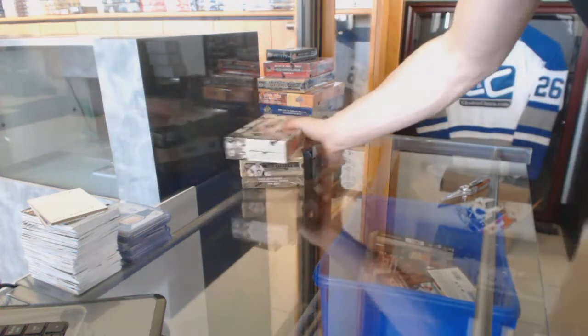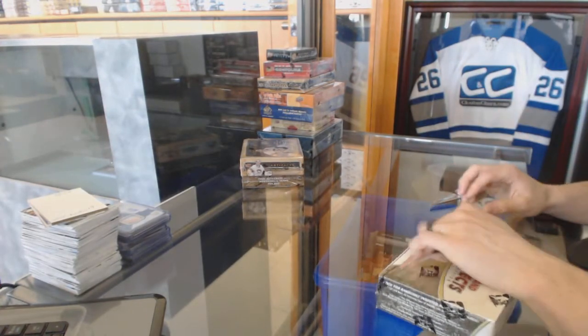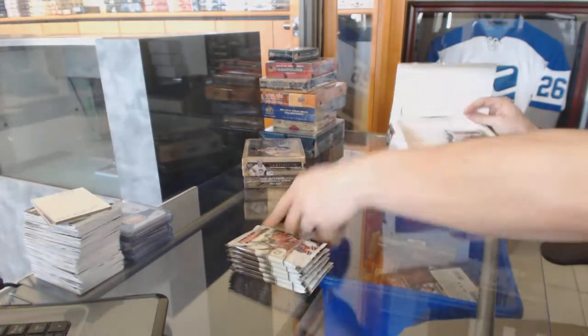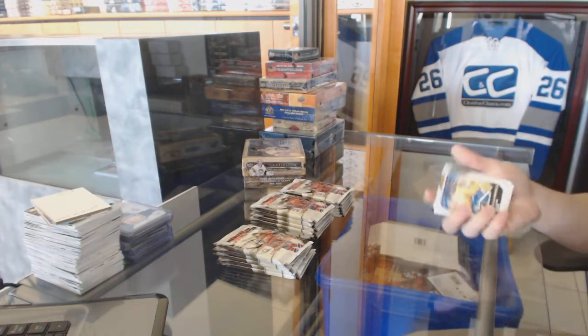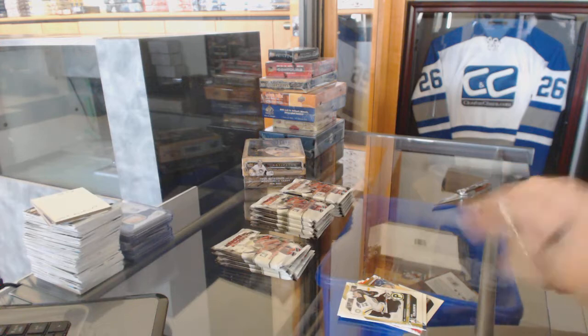Alright, so fire off the Heroes first. Since I haven't busted this up in a while, I'm actually kind of excited to. And that phone's just going to keep on ringing. Alright, we start with base.